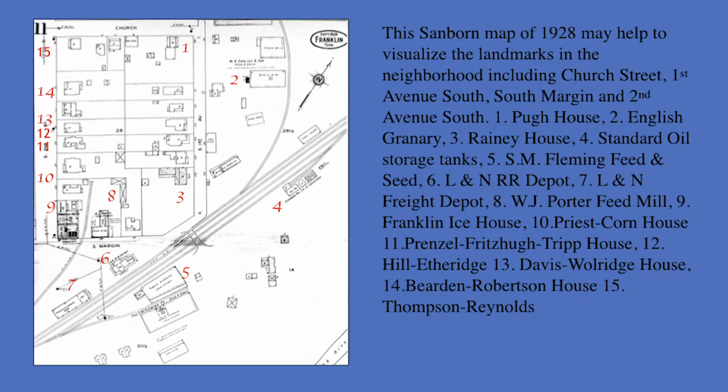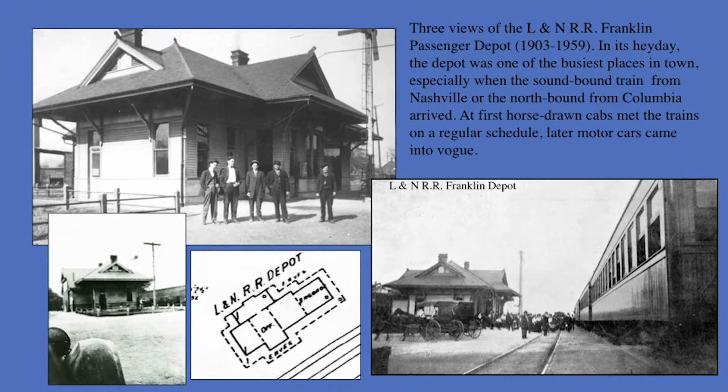Number 8, of course, is the old chicken plant, and number 9 is the ice plant. Of course, you see there number 4, they were delivering gasoline and put it in the tanks there, and then the filling stations, I guess, would fill up from there. These are some great pictures, I think, of Franklin Depot. You're getting it from different angles, and then I've pulled out from the Sandburg Map the floor plan. The eaves come out from the roof long enough where people could probably stand around and wait on the train without getting wet.